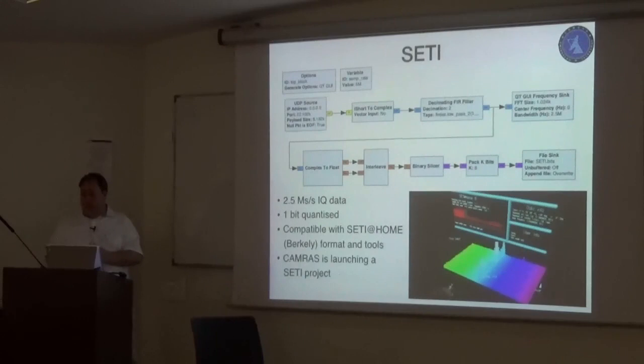So in fact, we adopted the SETI@home project from Berkeley. And you might actually be familiar with this screensaver that they made available. We are now working to get our recorded data compatible with that screensaver setup. That is a lot of work, a lot of volunteers involved in it. I'm only doing the signal processing part. And that particular kind of data is sampled at 2.5 megasamples per second, I and Q data, and it's only sampled at one-bit sampling. And that's what you see happening here.